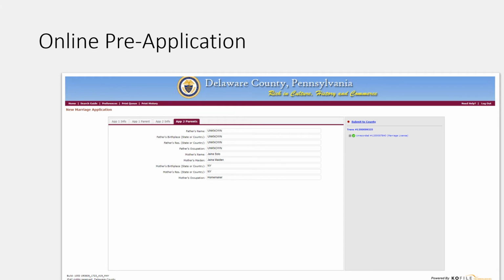On the applicant 2 parent screen, you fill out information about the parents of applicant 2, like the parents' names and birthplace. If you do not know an answer, it is okay to write unknown. When you are done, you may either navigate using the tabs to go back and change an answer, or you may select the Submit to County link near the right side of the pre-application.